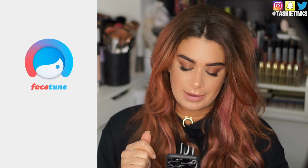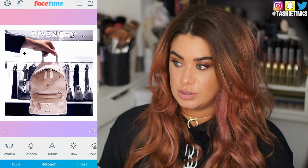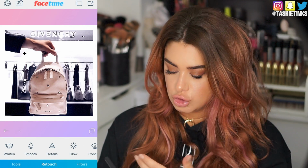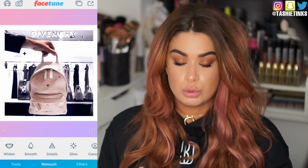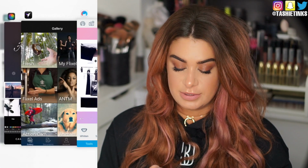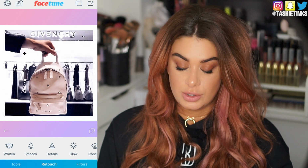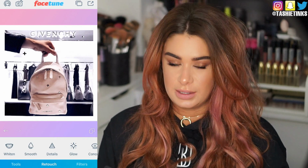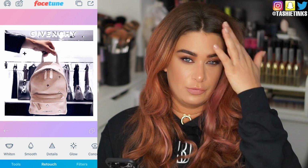So next up we have the FaceTuned 2 app, which I told you I do love. As you can see, I put this image in there to whiten the background. It's got a lot of new tools on here, but I feel like I can't really go into depth in this video because, oh my god, look at all the apps I've now got open. There's honestly so much new stuff in here, and it would be a whole video, and if I tell you about that in this video it's going to be half an hour long.